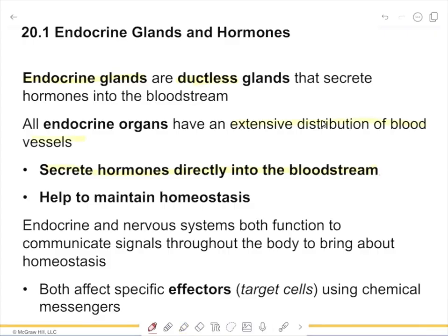So those chemical hormones are going to go into the surrounding fluid around the cells, which is the extracellular fluid, also called the bloodstream. This is necessary to maintain homeostasis, and it is an important controlling system, just like the nervous system. One of the big differences is that the endocrine system doesn't work as quickly as the nervous system. Both of them are going to affect specific effectors, which are target cells, using chemical messengers. And those chemical messengers are going to be called hormones.